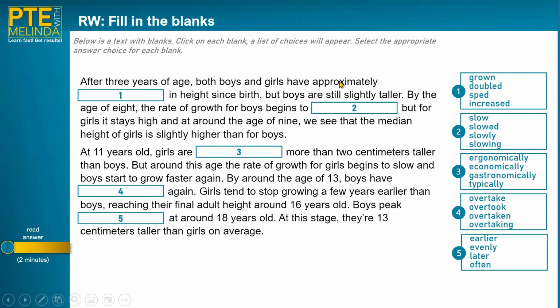Increased. But it's approximately. That's weird. What could go there? Let me check the options. Have grown would be okay, but not approximately grown. Have approximately doubled. That makes sense. Have approximately sped. Have approximately increased. If it said by 20 centimetres, that would work in terms of meaning, but it doesn't say that. Have approximately increased in height. No, only one of those works.